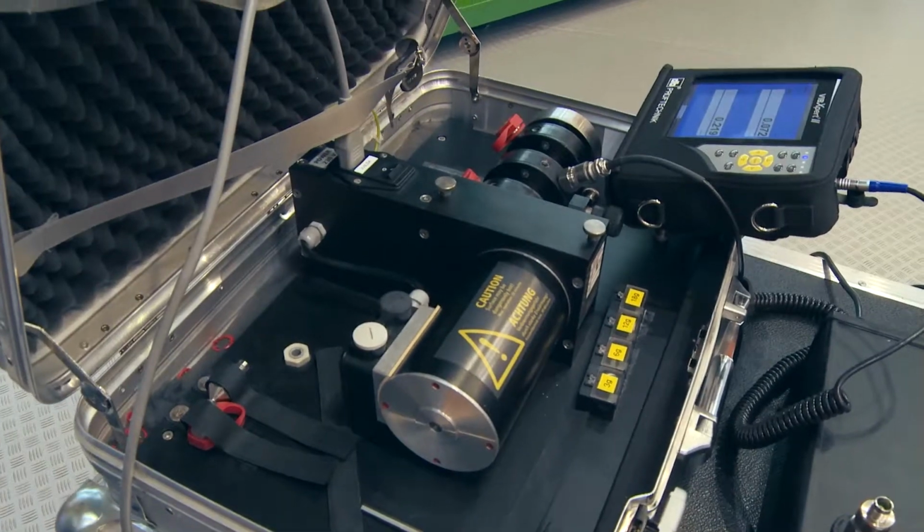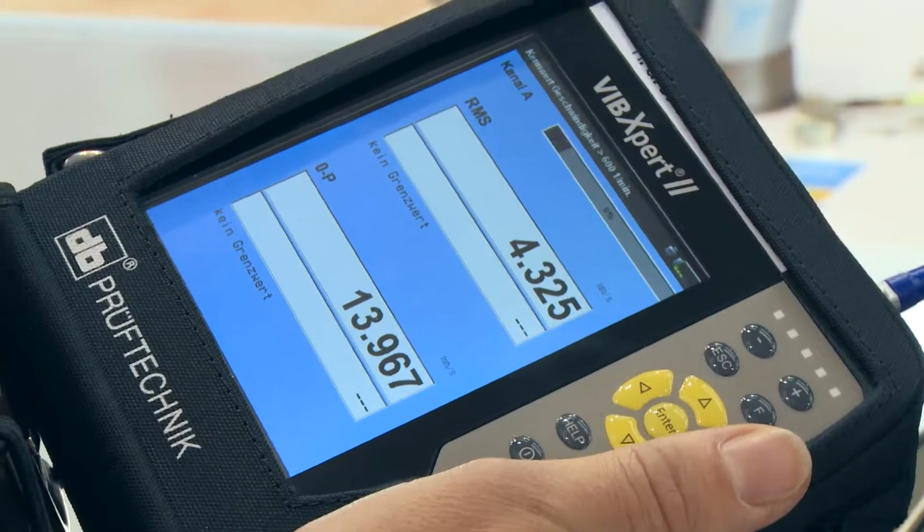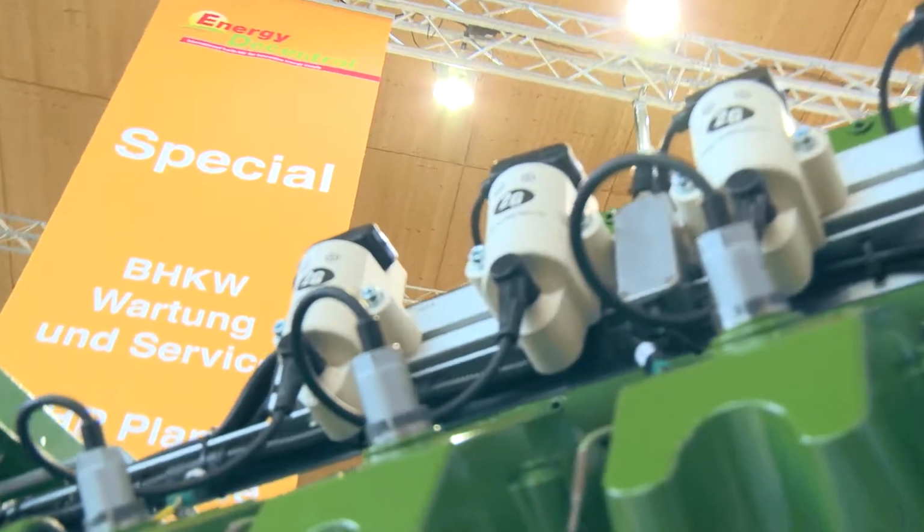Of course, we wanted to make a statement of the fact that as a trade fair for stationary gas engines, we can also provide expertise for trade visitors. I think it has also been quite impressive to combine different companies together in one place and to start this special together.